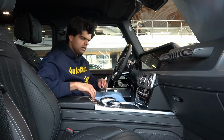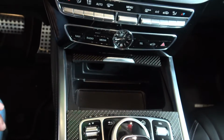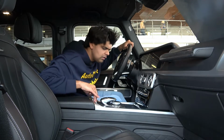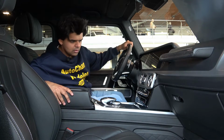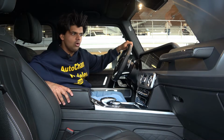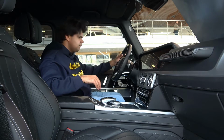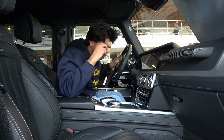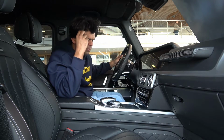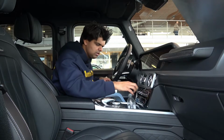Really nice. Just one thing I actually noticed is that you do not get a single cup holder right here. Guys, there's literally no cup holder. Okay, I'm surprised. No cup holder. You get bottle holders in the corner, but where do I put my bottle if... Oh, it falls. Now, checking out the back seat of the Mercedes G-Class, everybody.